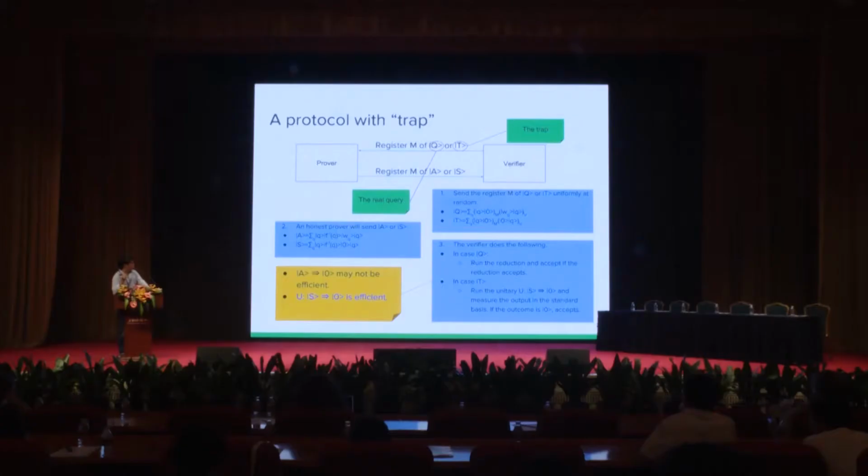Then the verifier does the following. In case of Q, he just runs the reduction and accepts if the reduction accepts. In case of T, he runs a unitary which can map this state S back to 0. This is easy because you can just erase this Q here by evaluating the one-way permutation, and then you just do a Hadamard to transform this one back to 0.